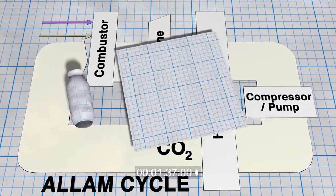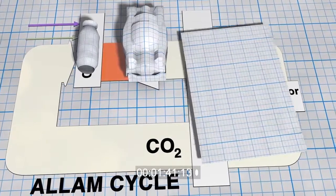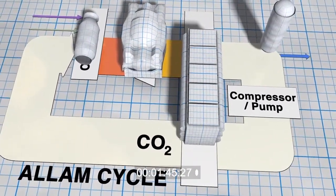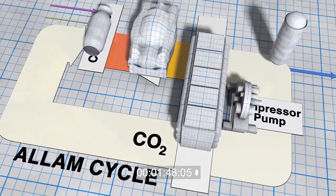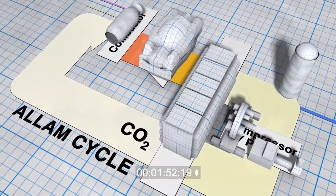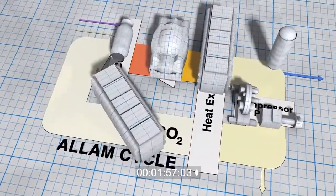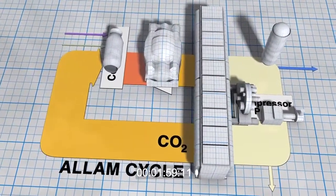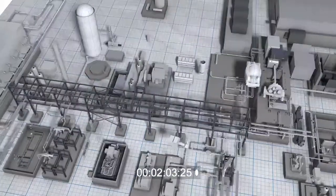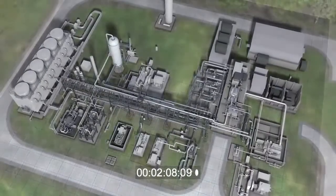The resulting working fluid of high-pressure CO2 and water is expanded through a turbine and then cooled in a heat exchanger. Water is removed, and the remaining nearly pure carbon dioxide stream is compressed and pumped back to high pressure. Excess pipeline-ready CO2 is exported before the working fluid is reheated in the heat exchanger and returned to the combustor. This breakthrough process produces low-cost electricity, eliminates water consumption, and is emissions-free.